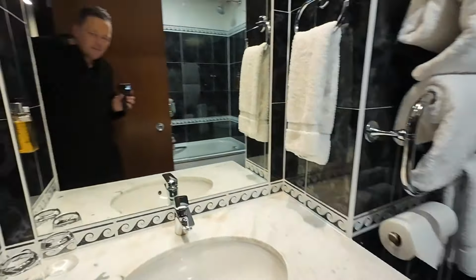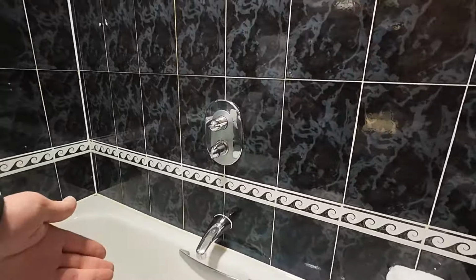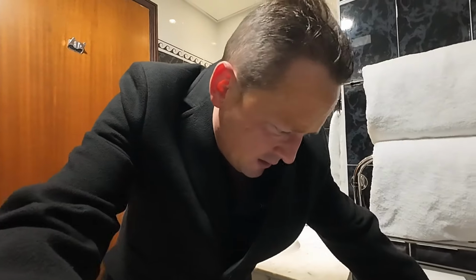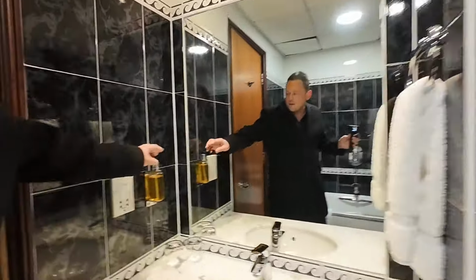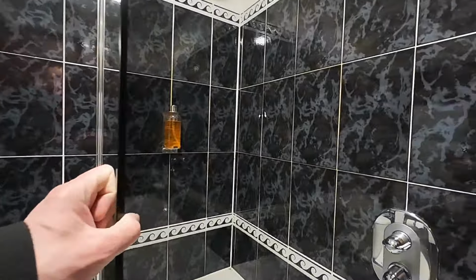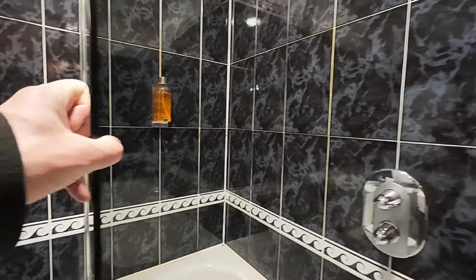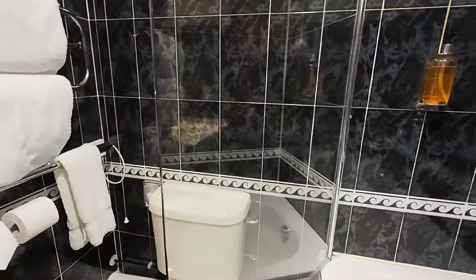Bathroom, sink area, toilet, bath, and shower above the bath. The floor's a bit creaky, but then these buildings are very old. It's an old building. Yeah, toilet looks clean enough. Some soap, things for shavers, electric shavers. Let's check the shower. Don't want to push this too hard. I always have a bad feeling of pulling that open and shattering. Can you imagine how bad that would be?